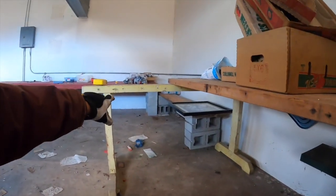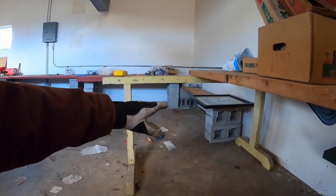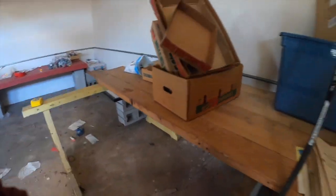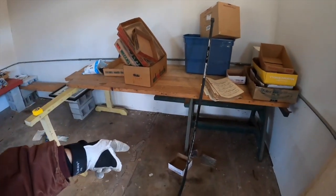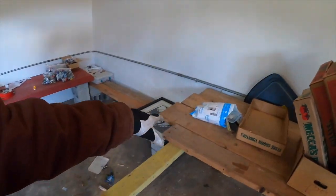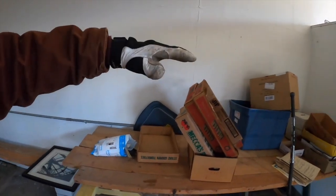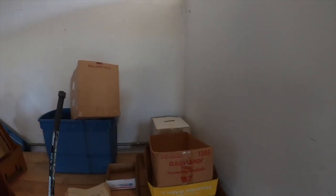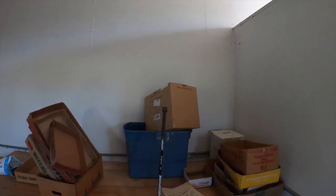Anyway, sidetracked. If I use cinder blocks, it will be universal height, and we replace these with cinder blocks, which will give me more space underneath. Once I have all these boards up here, I then will put more cinder blocks on top and then make a shelf. Because right now, what I've noticed is 3 or 4 boxes high is about how high I can keep stuff. Because after that, the boxes get crushed, it gets too heavy, whatever it might be.